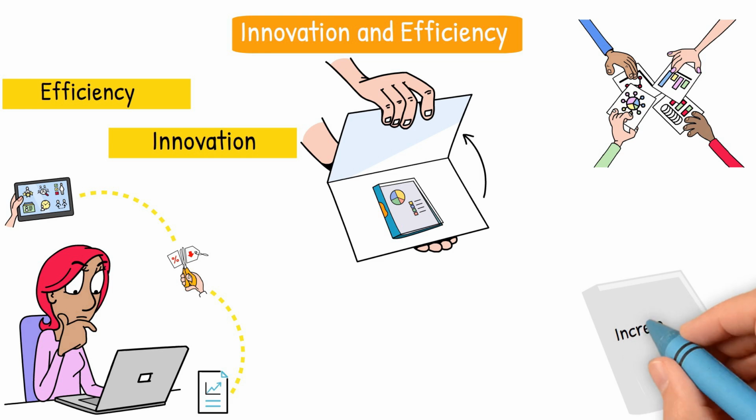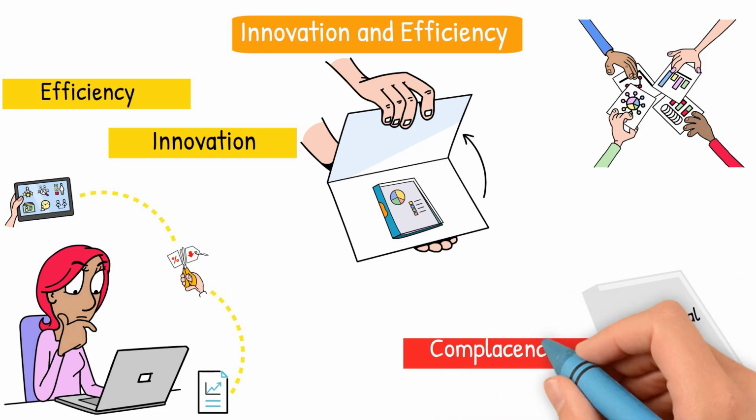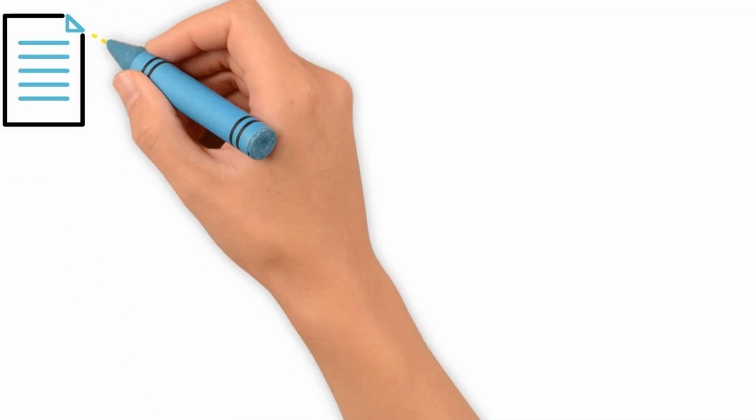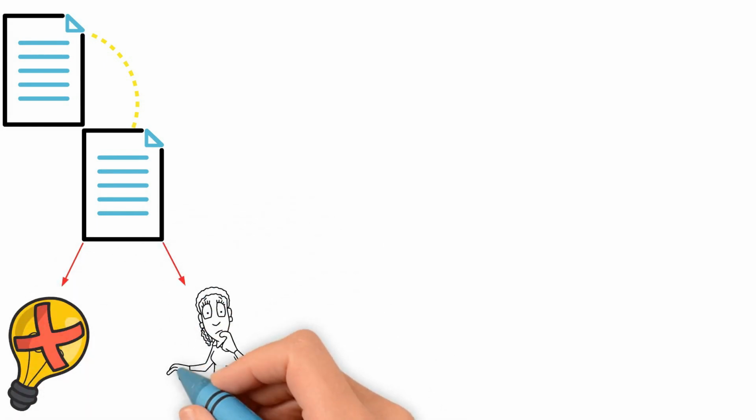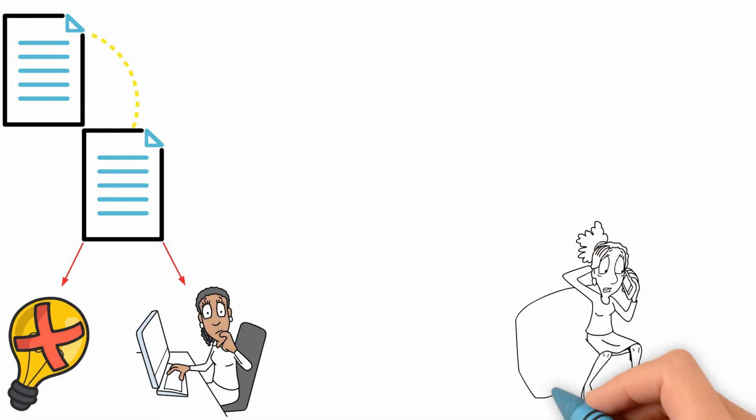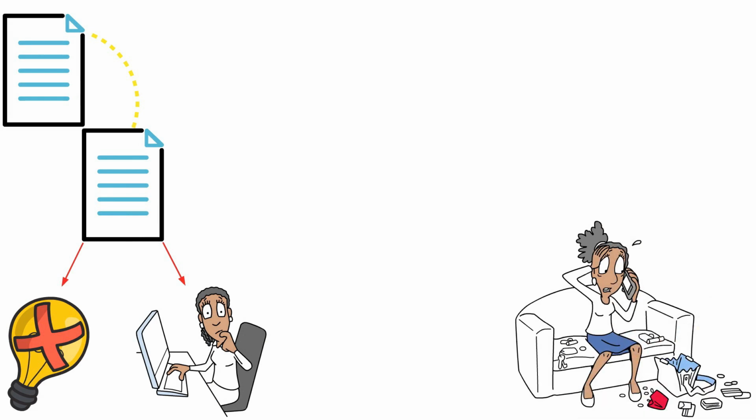Incremental budgeting, on the other hand, can lead to complacency. Since you're just tweaking last year's numbers, there's no real incentive to innovate or find better ways to do things. This can result in wasted resources and missed opportunities.